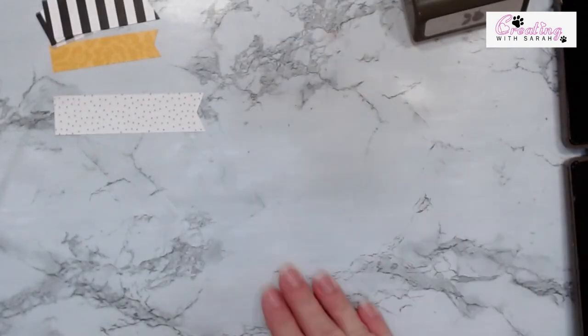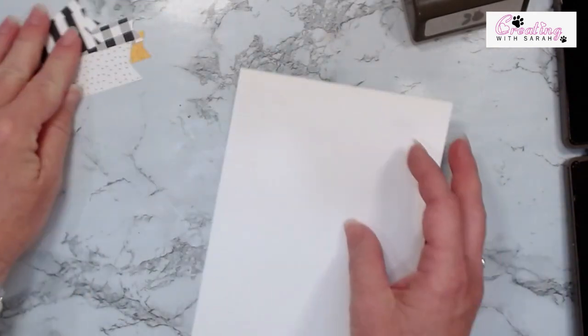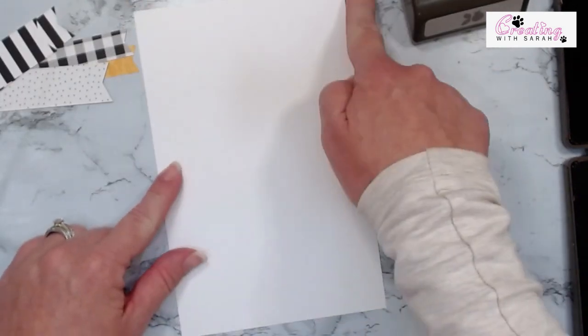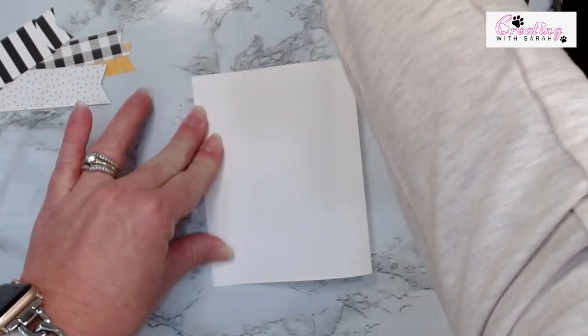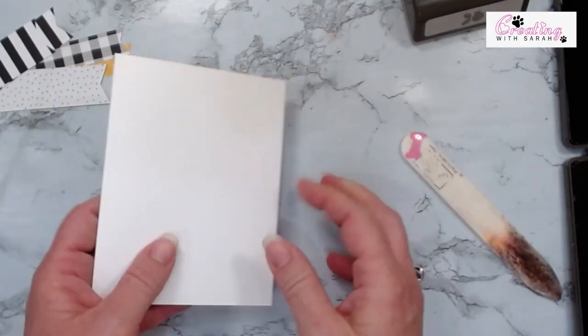Okay, so there are all of the little punches. We are going to get a little bit of shrapnel from that, but no worries. Just have a piece of paper or your trash can handy. So this is our basic white, and it measures 5.5 by 8.5, and I scored it right in half at 4 1/4. So I'm going to fold that and grab my bone folder, give that a good crease.